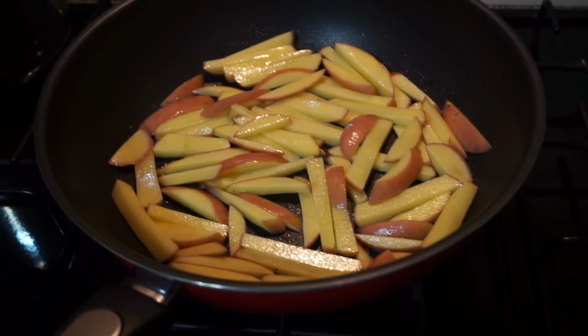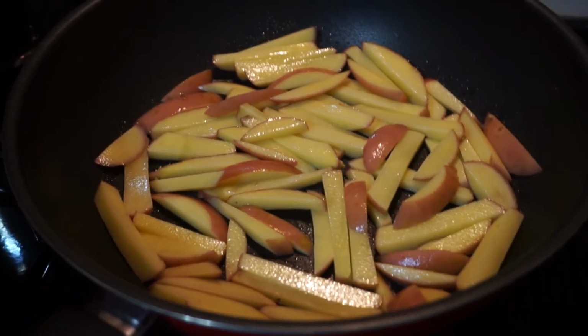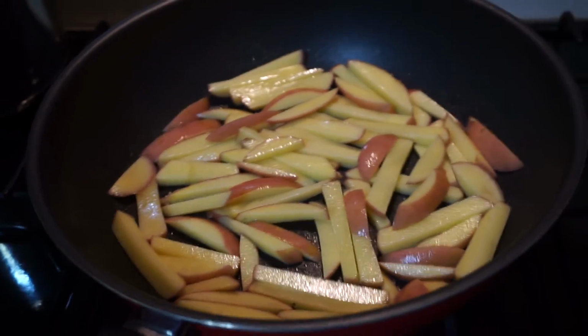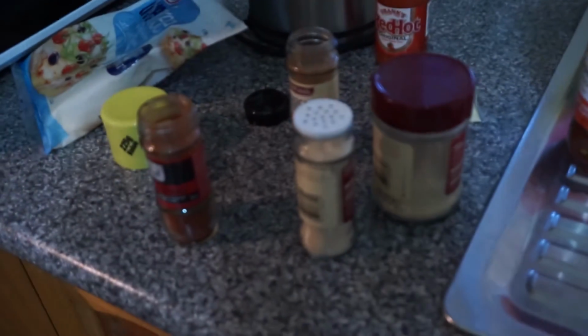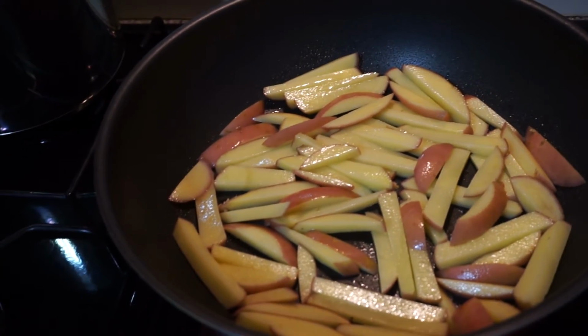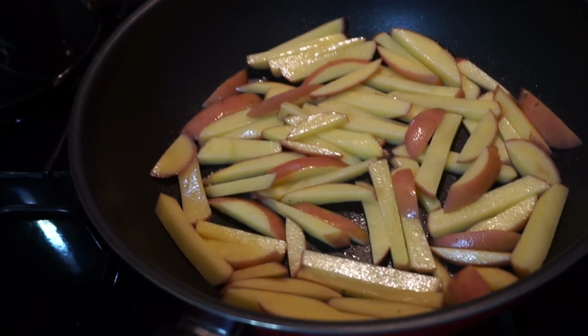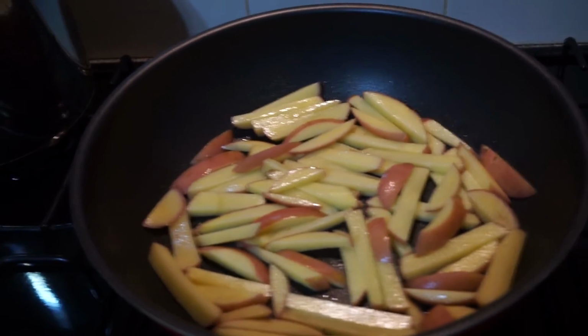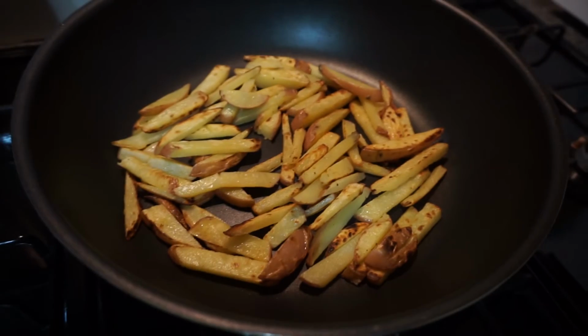Alright guys, so that's the 400 grams of potatoes. I've chopped them up into basically like fries, and I've got the seasonings ready. I'm going to add them a bit later in because they'll probably end up burning, but they're starting to fry up, so I'm going to spin them around, get them really crunchy, and then I'll start adding all the condiments, so stay tuned. Alright guys, so they're looking done.